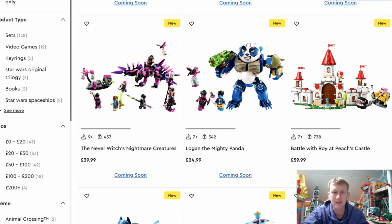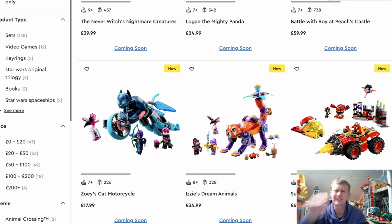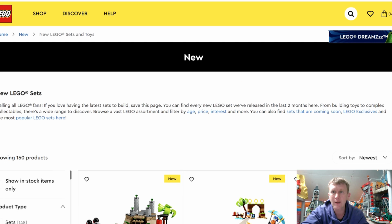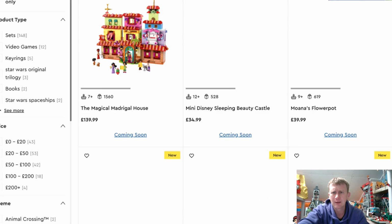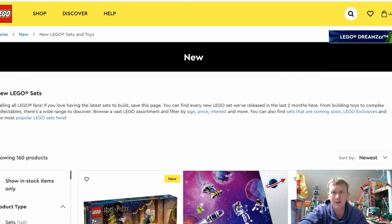So the stuff that I'm not clicking on, I've already clicked on. So they've added it in different bits and pieces. So you can see some of it is pre-order, some of it is coming soon. So we are moving down to the Knuckles and Master Emerald. So we have got Sonic. Let me go back one page because I know I've missed a couple of Sonic stuff, but at least I can let you know that it is Sonic.